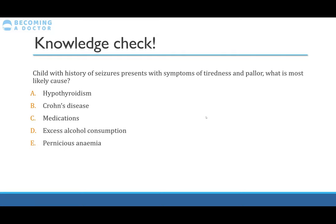Okay, so you have a child with history of seizures, presents with symptoms of tiredness and pallor. What's the most likely cause? So I'll let you guys do that question.